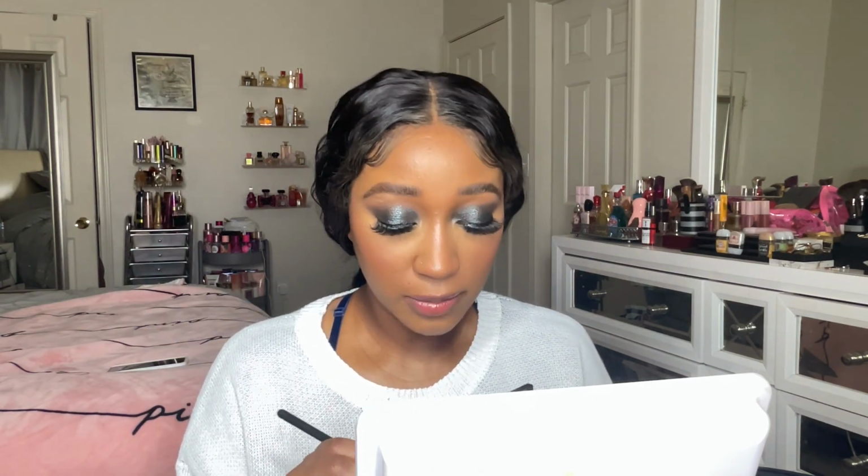For my lash line, I'm gonna take a small little detailing brush like this one. I'm gonna spray it with some Matte Fix Plus and I'm going to apply that lid shade onto my lower lash line. And I'm spraying it with Matte Fix Plus because I want it to stick. I don't want that glitter to be all over my face.